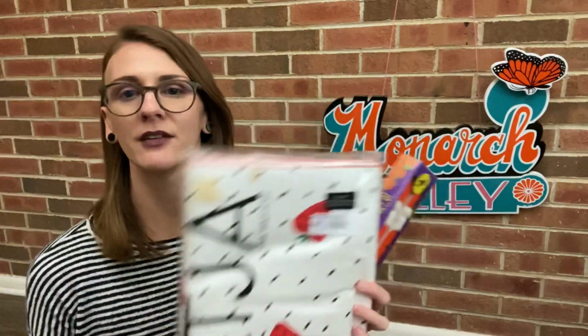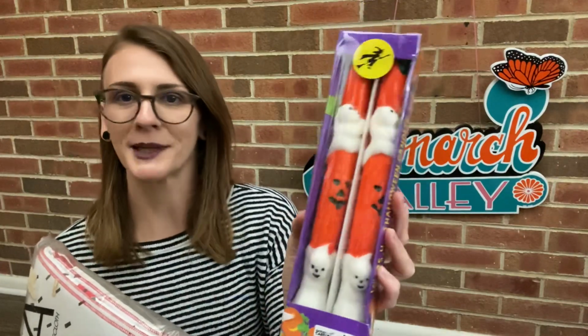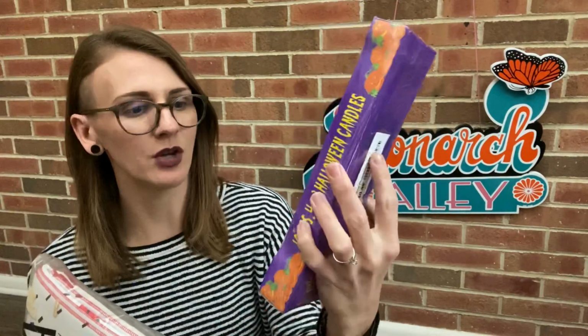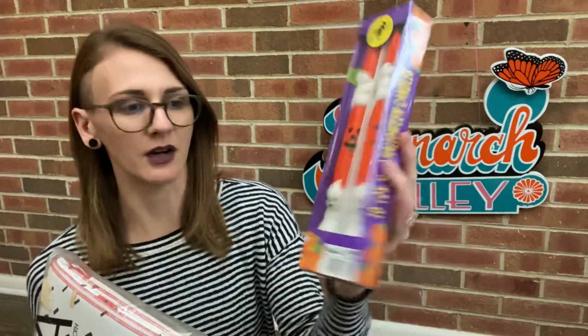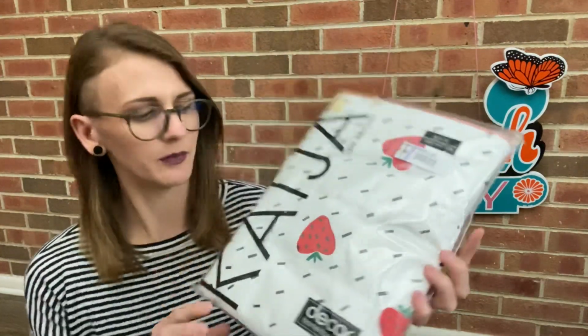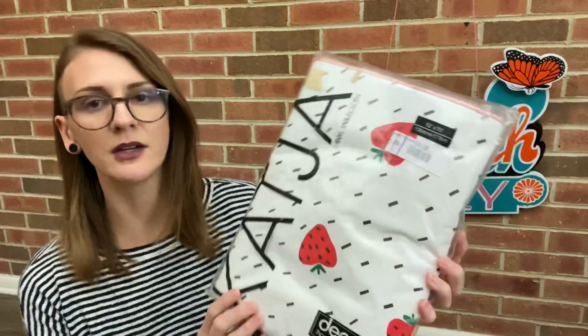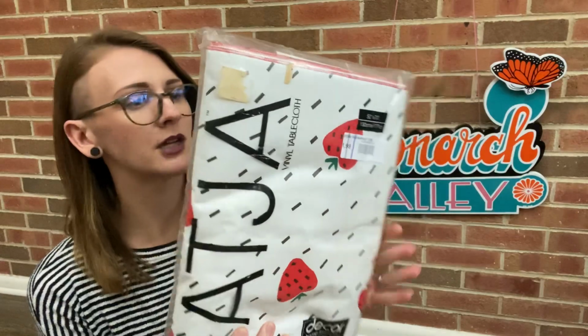Okay, I'm gonna show you the two things I did get for my home. Halloween candles. There's nothing crazy special about them, but gosh, they're darn cute. And we're a couple weeks from Halloween at this point. So here we are, Halloween candles. And this vinyl tablecloth is stinking adorable. And it's in the bag, so I like that. I don't know if it's actually new or if the person just was good and kept their packaging.